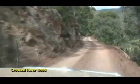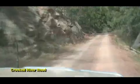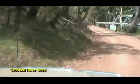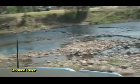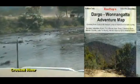Today we're coming along Crooked River Road, heading for Kingswell Bridge. And we're going to cross the river. After the bridge had been washed away in the floods, the only way to get across the river was by fording it. And that's exactly what we're going to be doing today. The map we're using today is the Dargo Wanangatta Adventure Map by Rooftop.